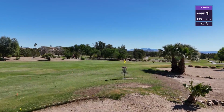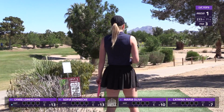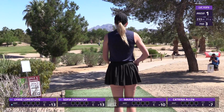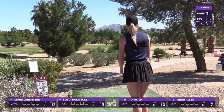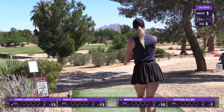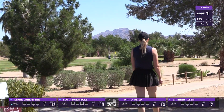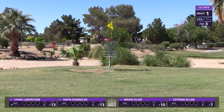So, hole 1, we have a 233-foot par 3. Once again, players are just navigating over this OB area, trying to play a safe hyzer shot up to the green here. Honestly, the play here on hole 1 is kind of just ace run it. There's plenty of space deep and left of the basket, so might as well just give it a bid or just park it if you want.